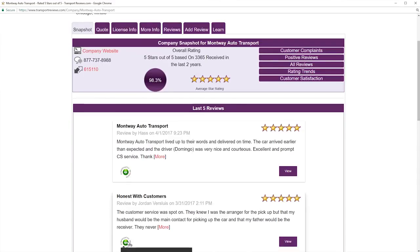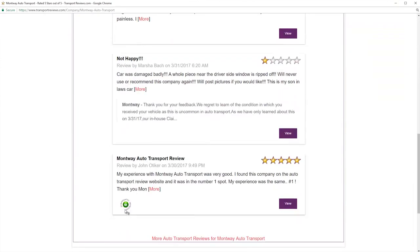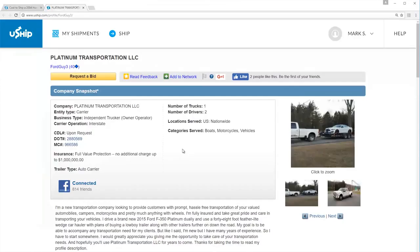Now, the next thing is, if you decide to use a company like UShip or any bidding service, you need to know how to do two things. Weed through company reviews. Take a look at them. Just because there's 20,000 reviews on there with 98% positive really doesn't mean anything, because a lot of those could be paid reviews. I would look for a company that has a couple hundred that are positive, where you read the reviews and you know they're real.